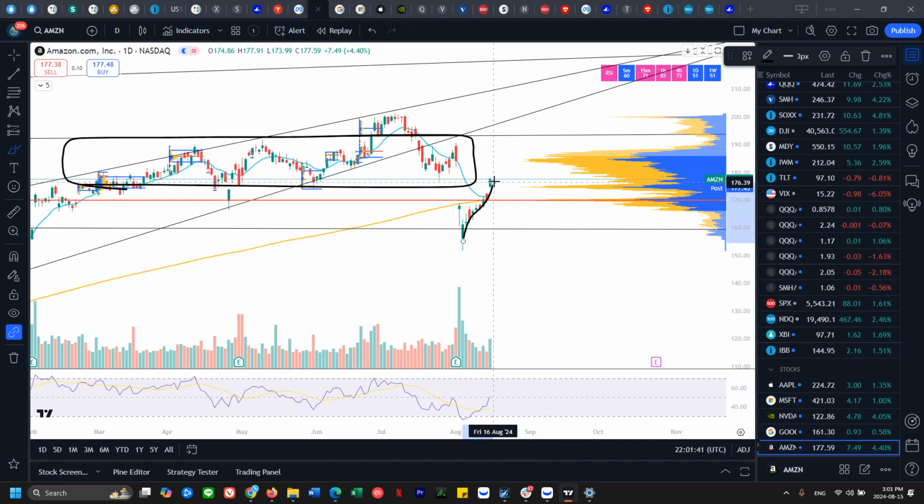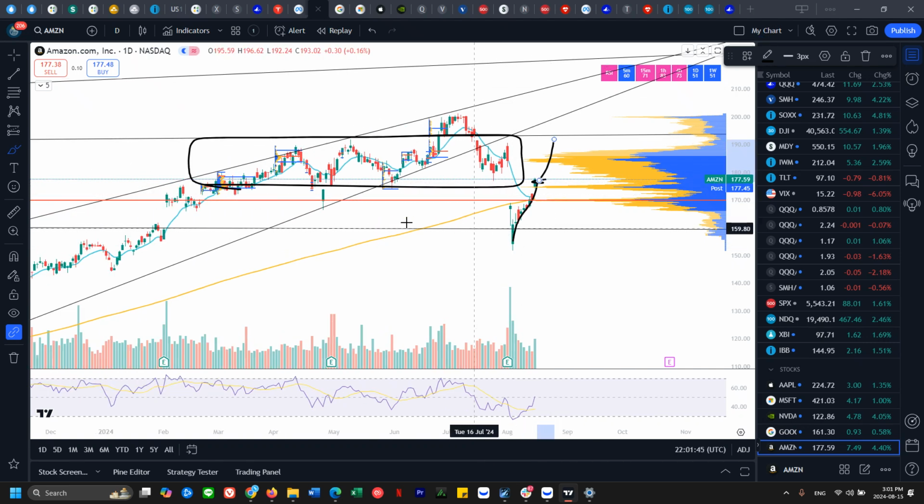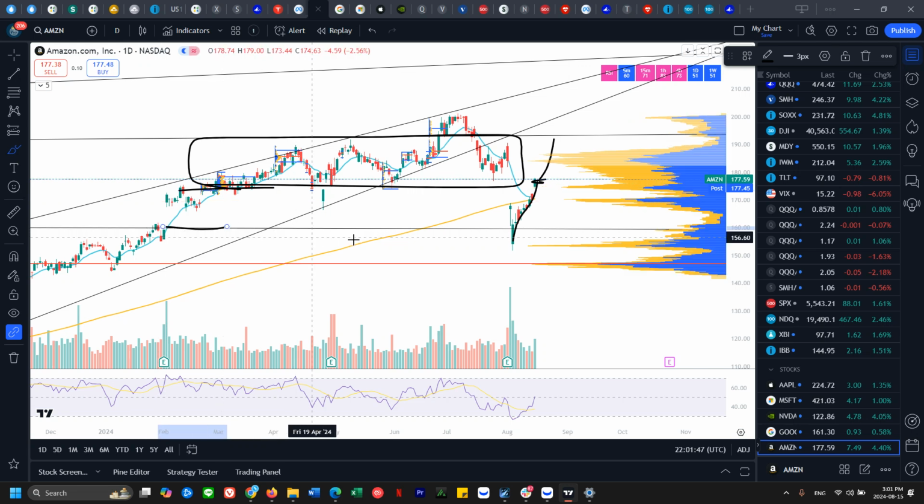This is going to be easy, right? But from here to here is definitely going to be a lot harder, because why? There's literally no volume in this area. So it's a lot easier for Amazon to bounce from here to here. There's so many gaps in this area and very little volume here as well. So less resistance. But from here onwards, 3 months of buyers and sellers in this area are definitely going to chop things up a little bit.